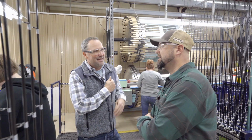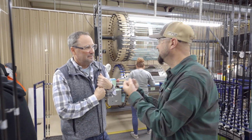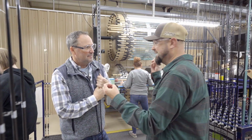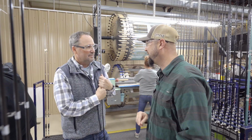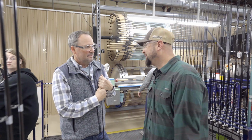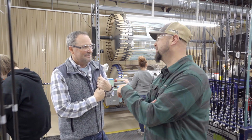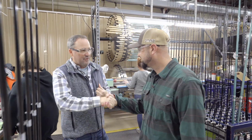It is. I'm impressed. I always knew the rods were made in the U.S., knew they're made in Park Falls, but when you actually physically see the attention to detail and all the steps it takes to manufacture just one of these rods, it makes me excited to get out next year when this ice finally melts and get a Victory out on the water and get to remember this tour that you gave me. So thank you very much. Appreciate it.